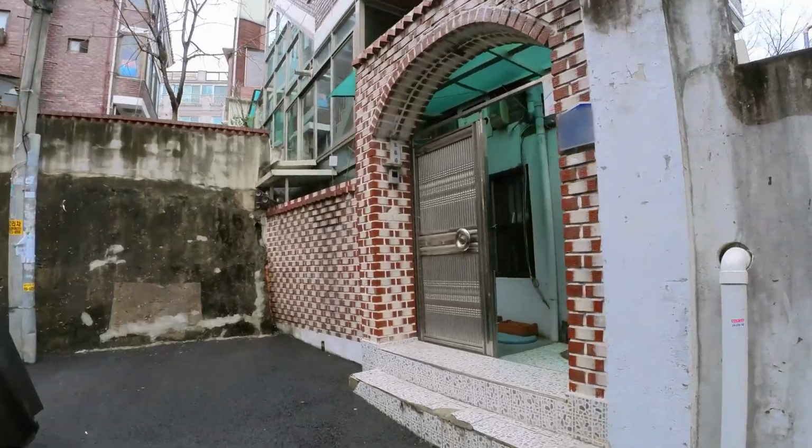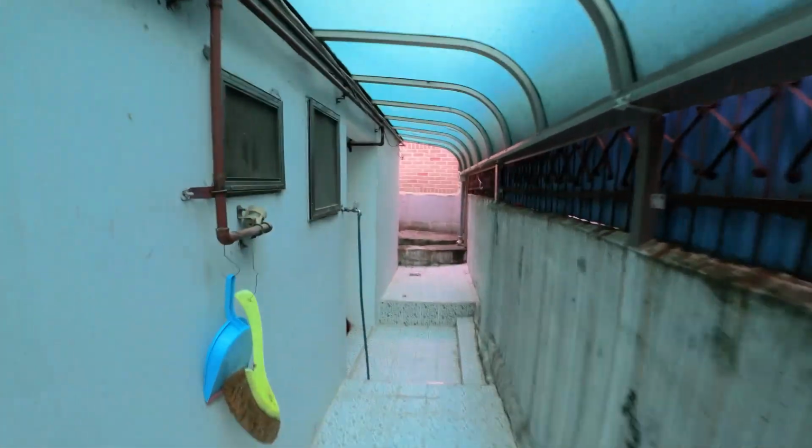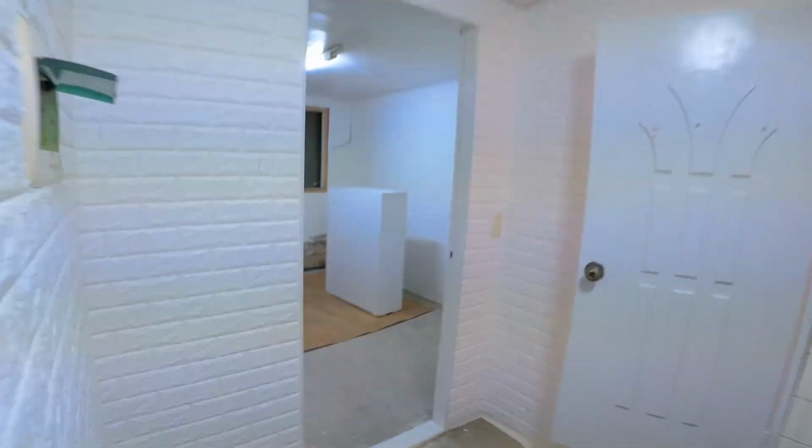Okay, I'm here at the Myeon Mok Dong house. Construction starts tomorrow. I'm going to show you the basement. We'll have 3 apartments down here: 1, 2, and here's the one that we're going to work on today. Let's make sure we get a good shot of this.